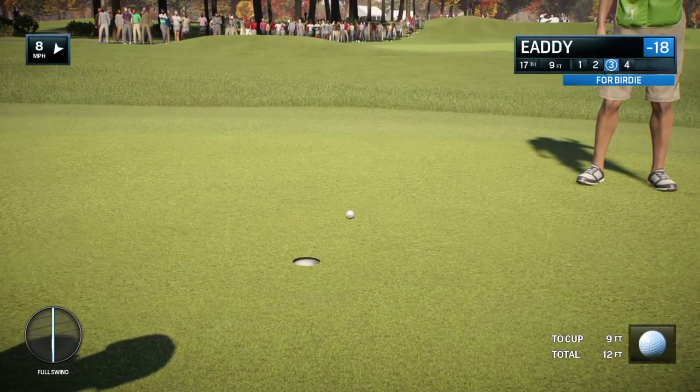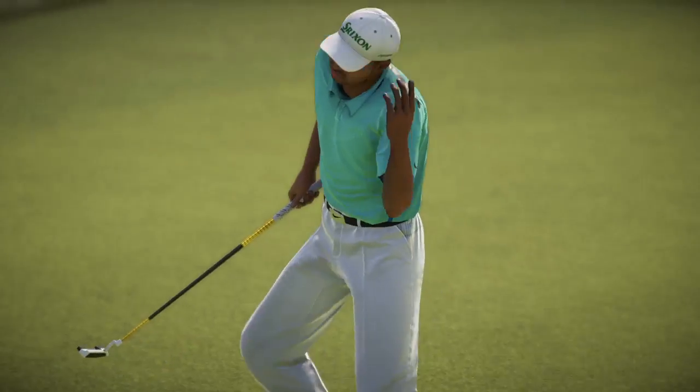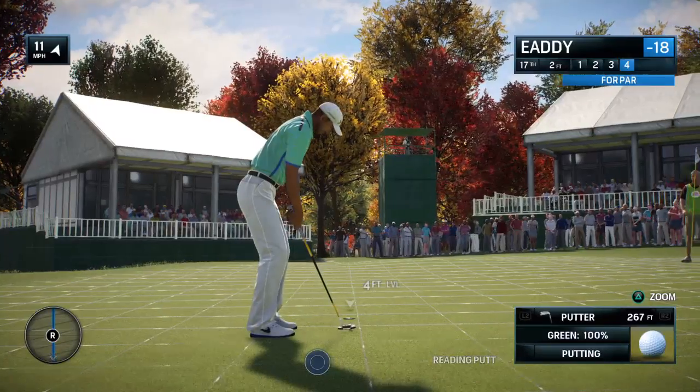Oh, how did that miss? Are you kidding me? I mean, that one was dead center. Could use this one. This is for par.